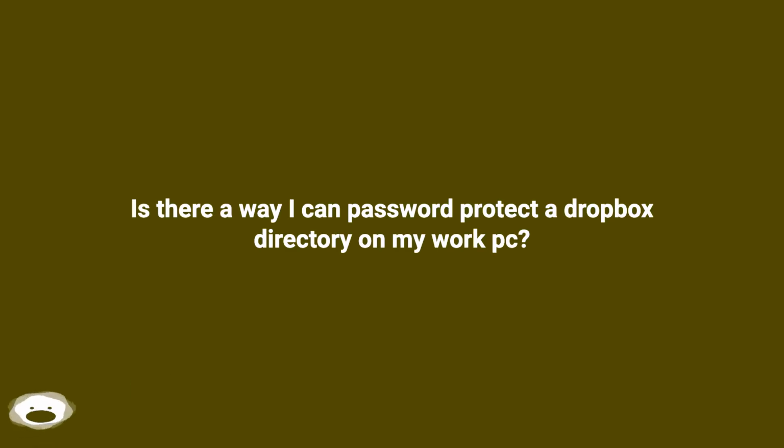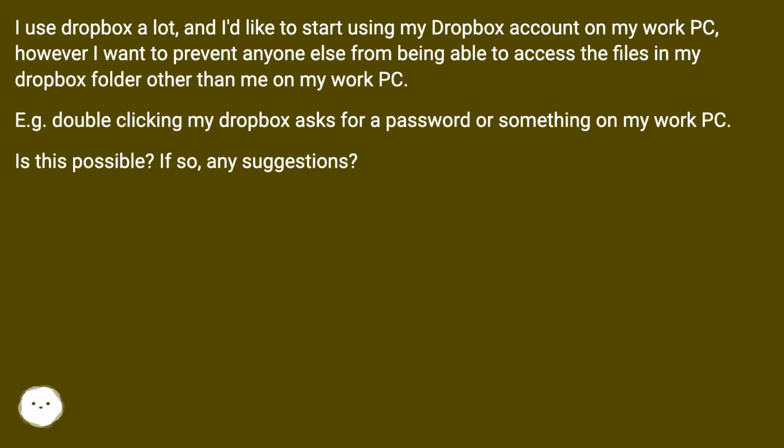Is there a way I can password protect a Dropbox directory on my work PC? I use Dropbox a lot, and I'd like to start using my Dropbox account on my work PC. However, I want to prevent anyone else from being able to access the files in my Dropbox folder other than me on my work PC. E.g. double-clicking my Dropbox asks for a password or something on my work PC. Is this possible? If so, any suggestions?